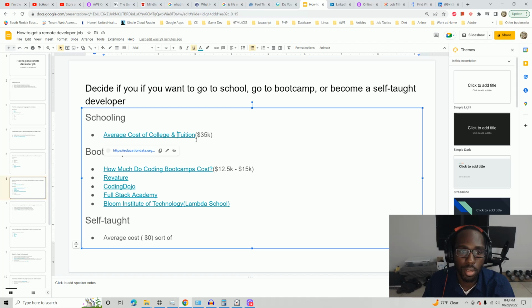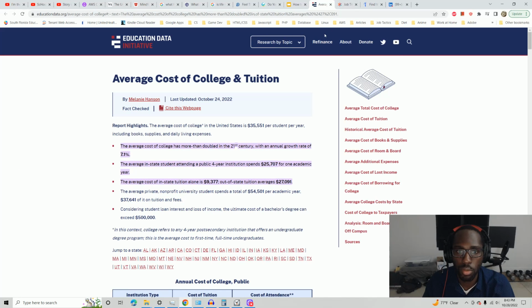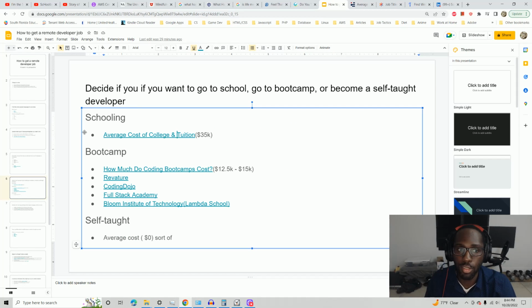It said within this article right here that the average tuition is $35,551 per student per year, which includes books, supplies, and daily living expenses. It might be more in certain colleges or universities that are closer to you, or maybe even less. But that is one way you can get a good education on how to become a web developer or software engineer. I do feel like there are pros, even though this is the most expensive route. One of the pros is that if you have a degree in computer science, people look at your resume as more impressive compared to people who don't have any degrees concerning computer science. So that's really one positive plus.